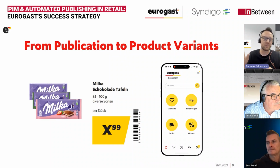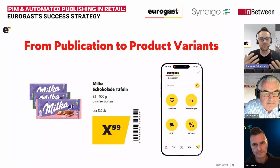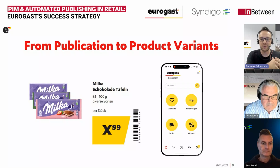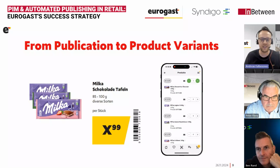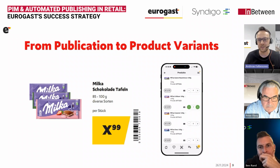And this collective product sums all the different variances there. And we add some information like the product, the picture information, and also what you see on the screen is a barcode. And now what I meant with powerful is how these systems interact. In this case, the central product information system Syndigo, the publication solution In-Between, and our e-commerce platform. What you see now on the right side is our app, which is provided to our customers. And what happens if the customer has the leaflet in front of us, sees the collective product of Milka chocolates, and they can use now their app, what you see in the video right now, that they use the app, scan the barcode, and they immediately see the different variances in the app and can purchase each and every variant directly from that.